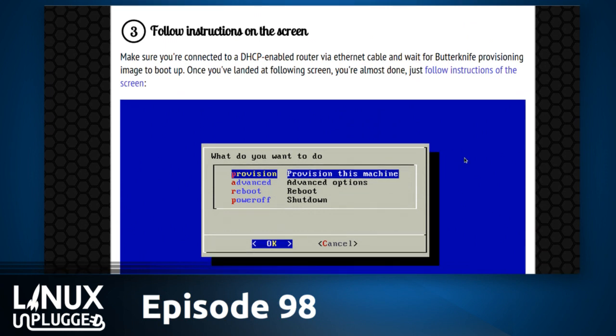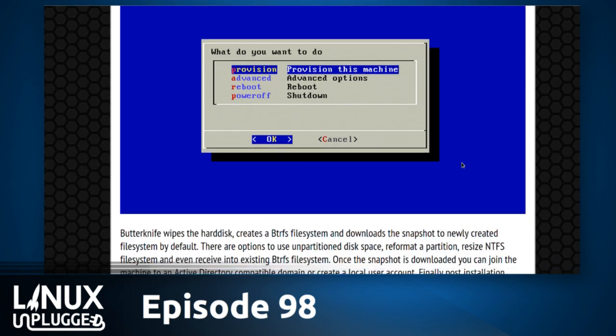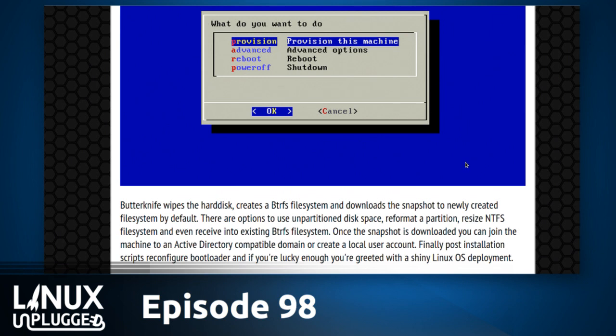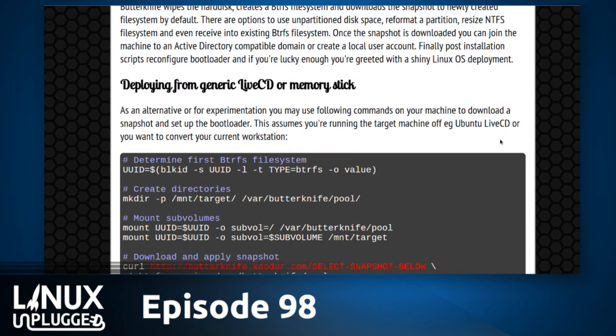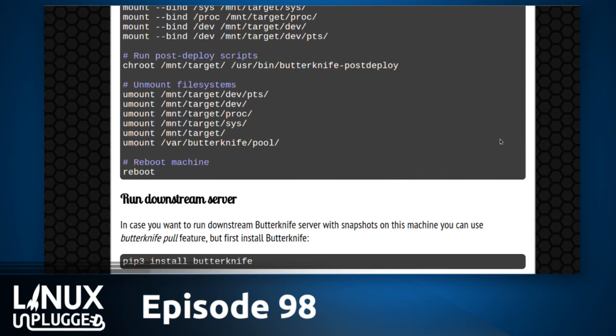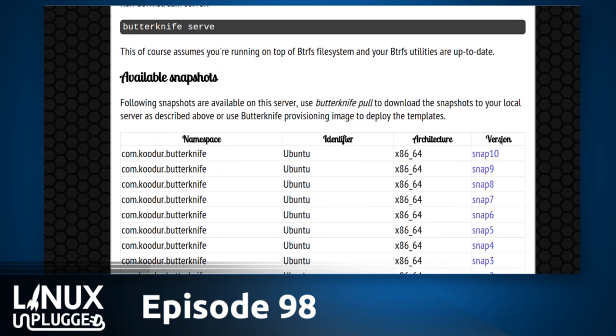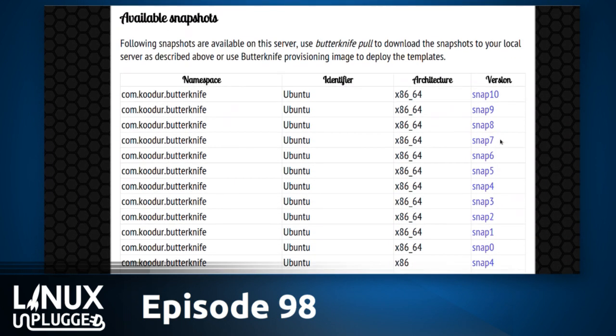do you want to provision this machine? Do you want to reboot this machine? Power it off. You obviously say provision this machine. Then Butter Knife wipes the disk, creates a BtrFS file system, downloads the snapshot of the newly created file system on that Linux container you set up, and blasts it onto the machine. And you can do this to deploy live CDs or to a memory stick as well. And it's all just right here on this blog that Blackout 24 linked to us, with images to kind of do this and try it yourself, ready to go.